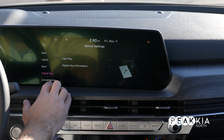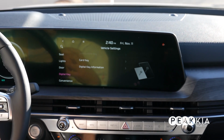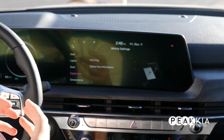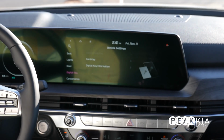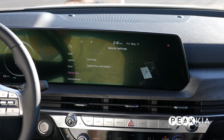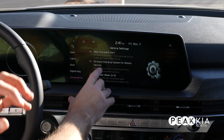Digital key. This one is brand new for 2023. This allows you in the Kia Access app in the higher trim level, the SX, to link your smartphone to the car so you don't even have to carry the fob anymore. You can just carry your key or your phone and you put it in here and it starts the car. In convenience, rear occupant alert is one that's very important.